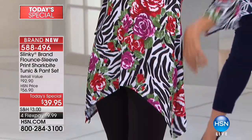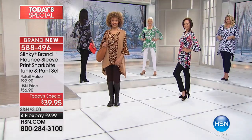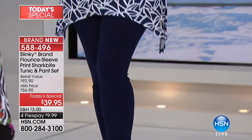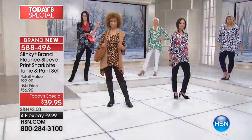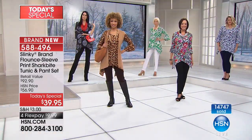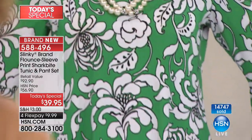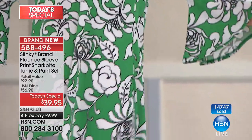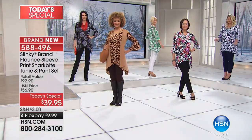And then to top it all off, we're giving you our number one best-selling pant, the skinny pant, which is a slinky version of a legging that tapers in, but it's a pant that you can wear from day to evening, from casual to dressy. Unlike a regular cotton lycra legging, that's only casual. So these are pieces that you're going to mix and match with everything in your wardrobe.